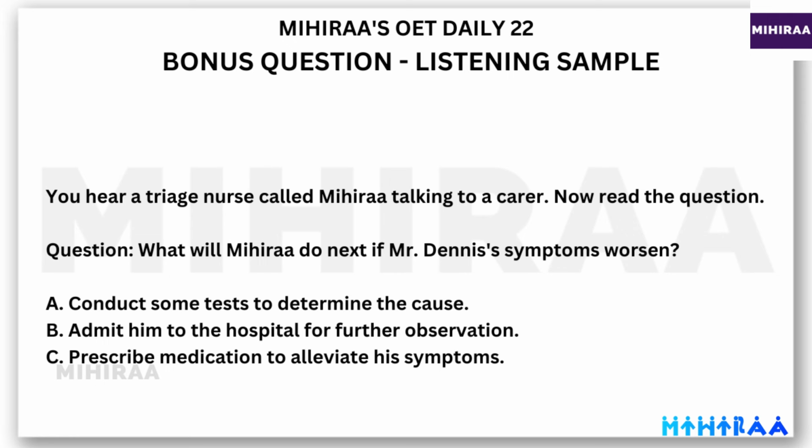Can you rate the chest pain on a scale of 1 to 10, where 1 is the least painful and 10 is the worst? It's about a 7. We'll need to assess his vital signs and conduct some tests to determine the cause of his symptoms. Has he had any recent injuries or illnesses? Mihira, he had a recent cold, but he's recovered from that.